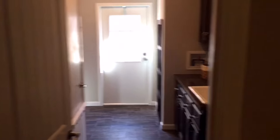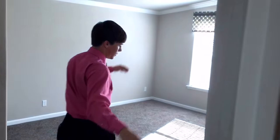As we keep moving, and we've got a lot of house to take a look at, again, close to 3,000 square feet. Utility room, hall closet right here. Now keep track, this is bedroom number two. We've seen two bedrooms and two bathrooms so far. Now we've seen three bedrooms and two bathrooms.